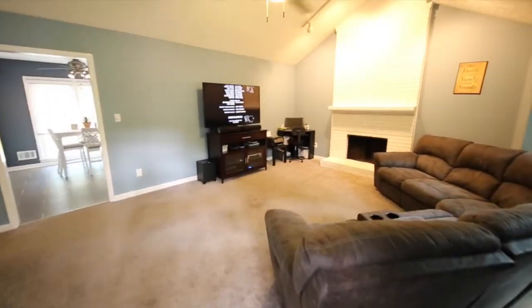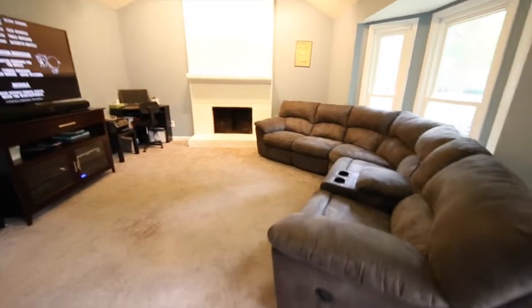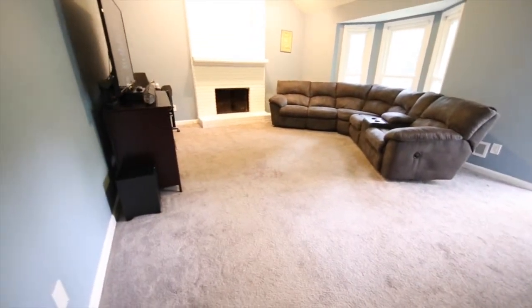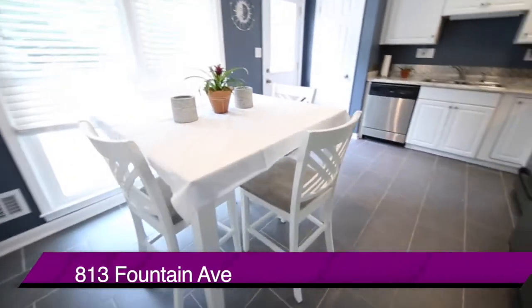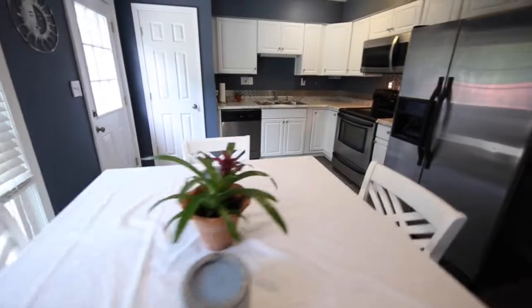Our first stop, a large great room. You notice that fireplace at the far end. It's a working fireplace. Bay windows to the right, and the great room flows very nicely into a large eat-in kitchen. The updated kitchen has stainless steel appliances and lots of space for even the largest table.